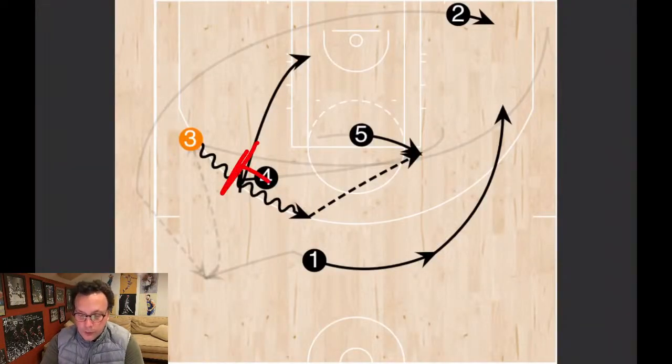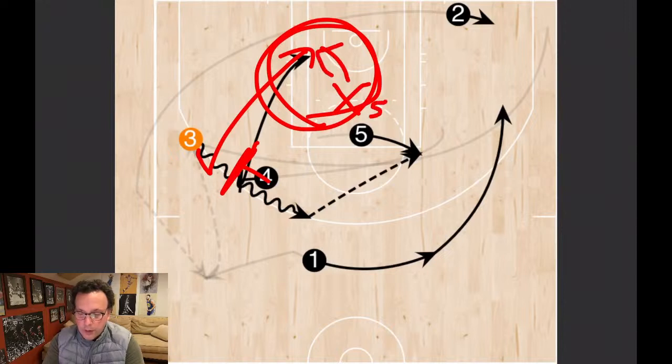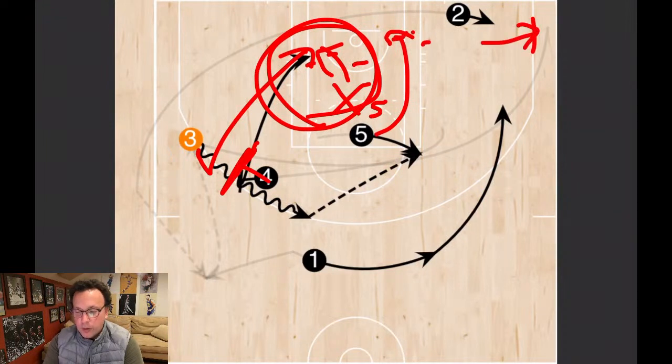So here comes four setting a ball screen. He could take a step here and then just drive. Look, there's nobody here, right? And if X5 comes over to help like he should, then five just moves along with him and he gets a layup. Or five gets the ball here and then boom, he gets the two and then it's a three-pointer. You know what I mean? So you can get all these kind of plays out of this.